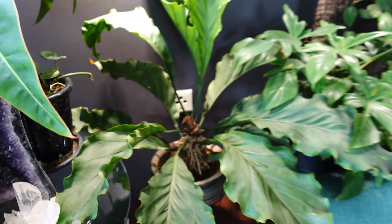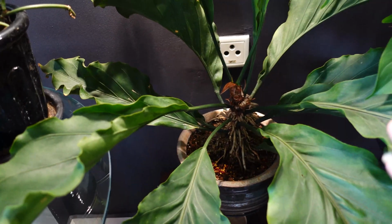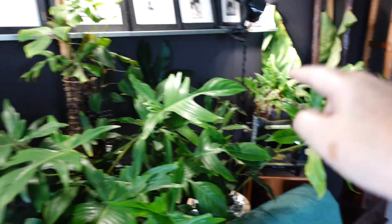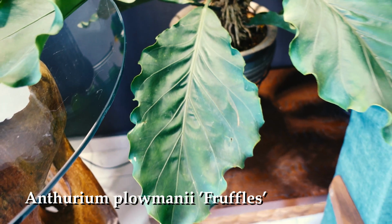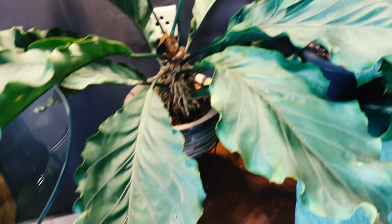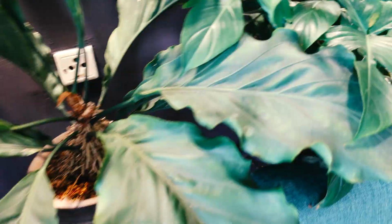Okay, next up is another Anthurium. I think it's a different one from that one. This one is the Ruffles. It's also a bird nest, but what I love about this Anthurium is the visible roots. Look at that.